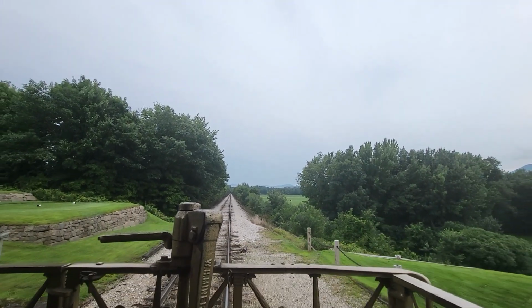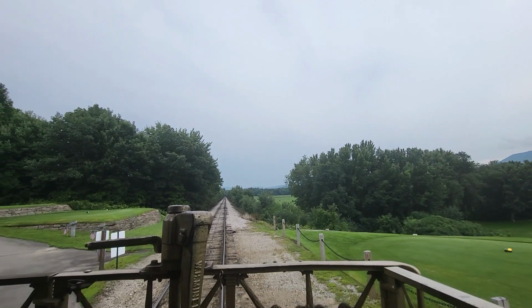Background, that's really nice. I love how the clouds kind of add to it.